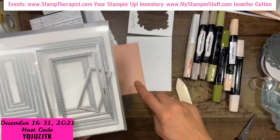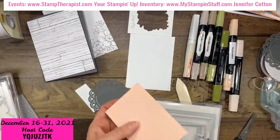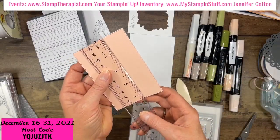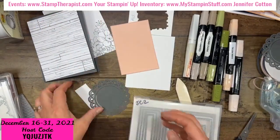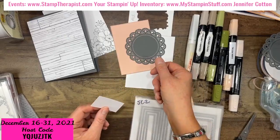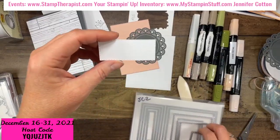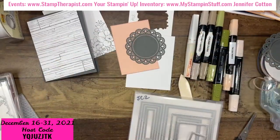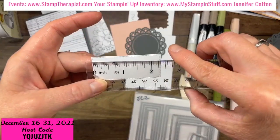So this is a larger one than the last stitched rectangle. Sometimes these are weird measurements. It's 3 inches by a little more than 4 1/4. But we'll die cut that for you. Then again, from your packet, you'll take one of your gray doilies. And then the last piece of white is also pre-die cut from the stitched rectangles, and that is for the greeting. So it's 1 inch by 2 3/8.